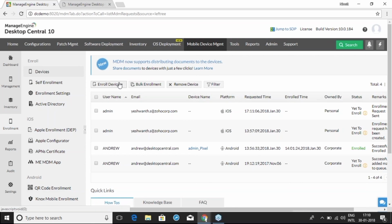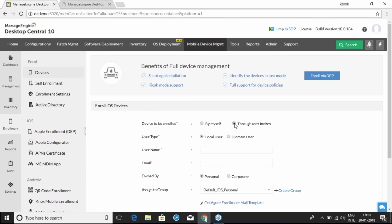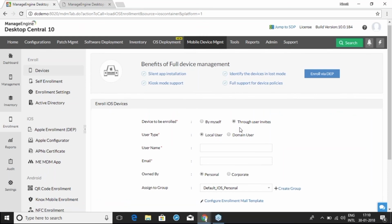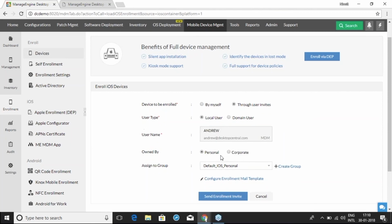To do that, click on the Enroll Device option, select the OS type of the mobile device. Here, as you can see, click on the option through User Invites. If in case the user is part of your Active Directory environment, click on the Domain User option. However, if the user is not part of your Active Directory environment, say they are a contract employee, click on the option Local User, enter the username and email ID, select the ownership type of the device, whether it is a personal device owned by the end user or whether it is a corporate device.